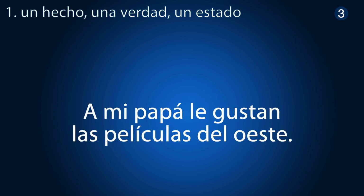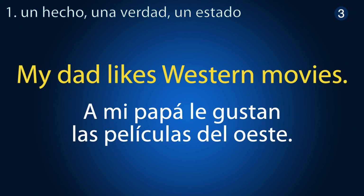A mi papá le gustan las películas del oeste. My dad likes Western movies.